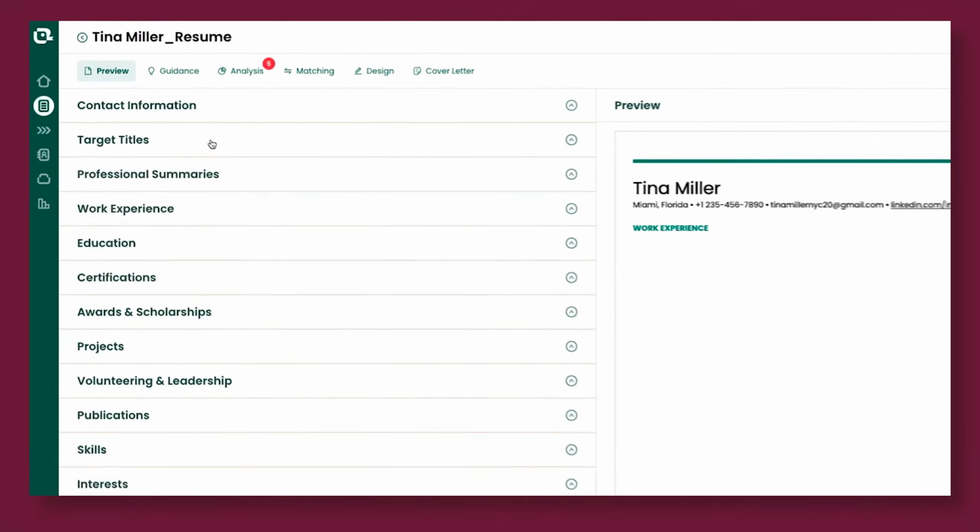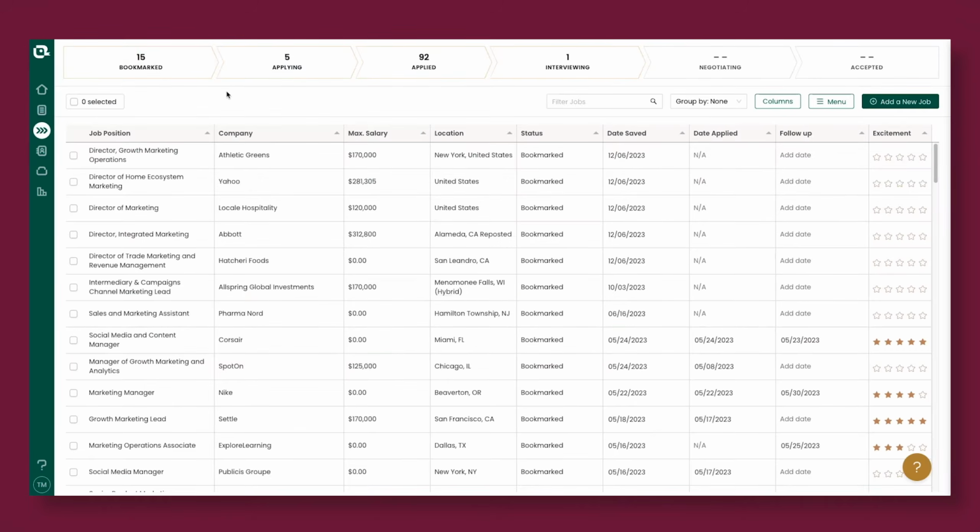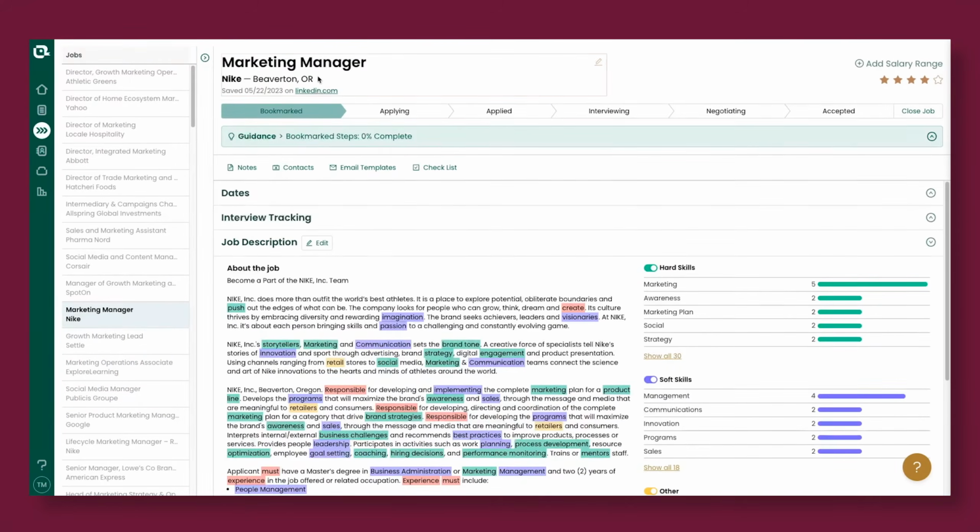Step 2, next thing down is a target title. As the name suggests, this is not your current title, this is the one you are going for. Best practice here is to match it to the title on the job description for the job that you're applying for. Otherwise, it'll look like you want to be applying for something else that you're not actually.